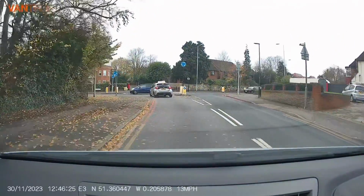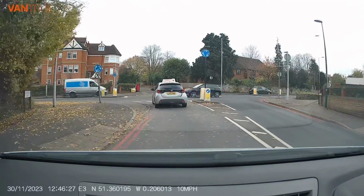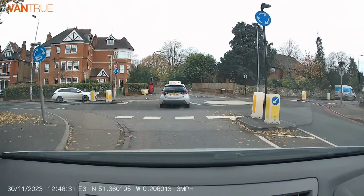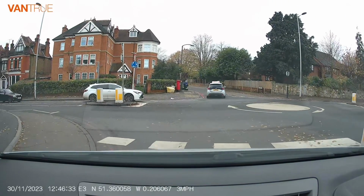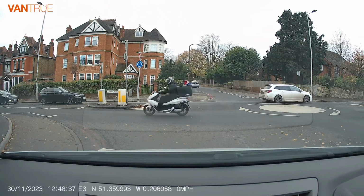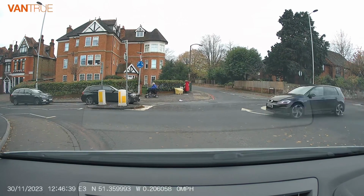Hopefully you've been enjoying the little music in the background. So this roundabout, they've got the student to go ahead, second exit. So it's a mini roundabout. There is a little hump in the middle, so make sure you're going around it.